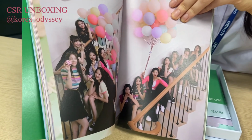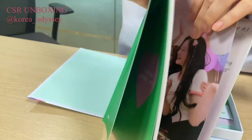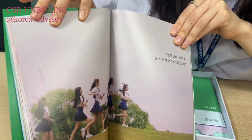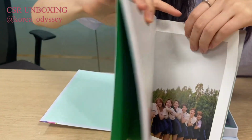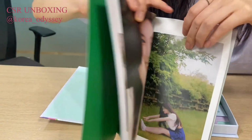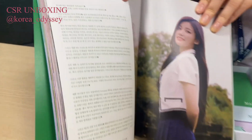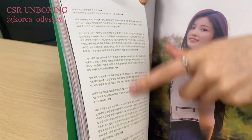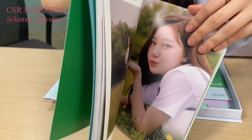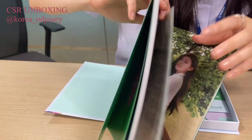Ooh, and then group photos. So there are 7 members. Here are the group photos. More group photos. They're wearing uniforms. Cute. Okay, and then there is a letter written by each member. So I guess you can read them later. Cute, cute. There's more letters.